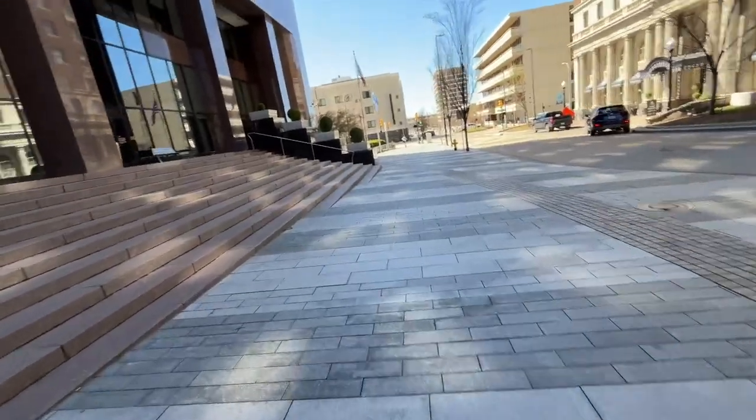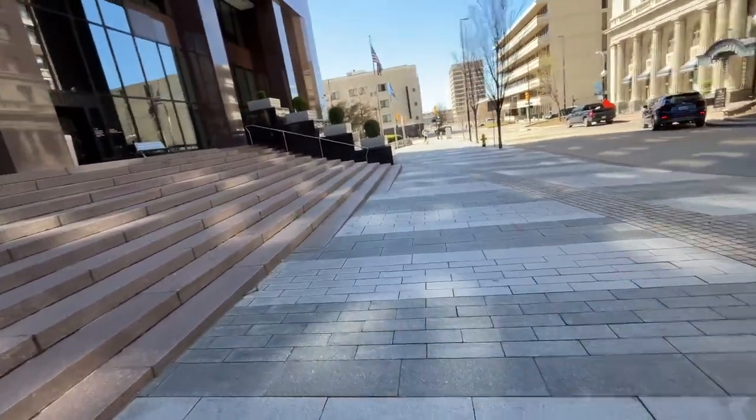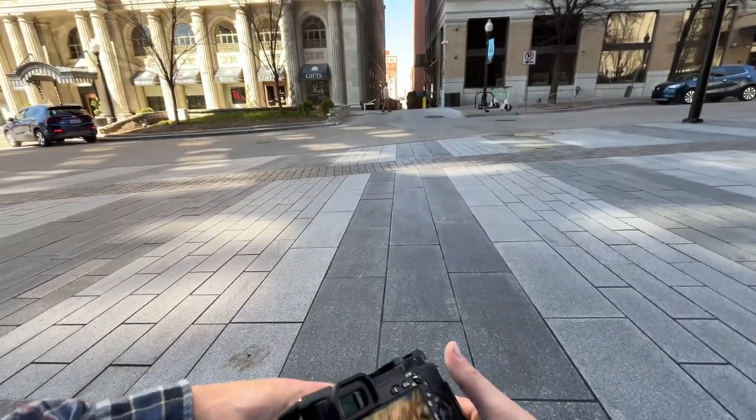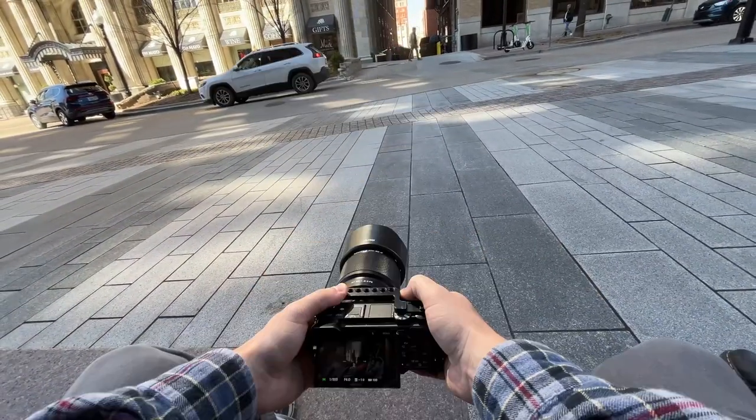This is that alleyway I was talking about. It's perfect. I just gotta get centered on it. Let's see. Look, there's stairs. You can sit down and you can take photos. Perfect.